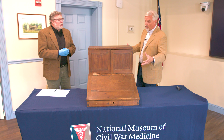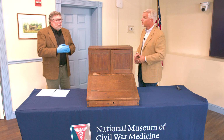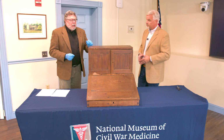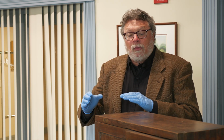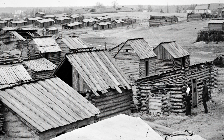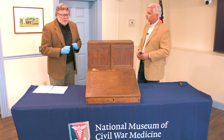Yeah. And talk to me about this item. It's great that a new piece comes into a collection. This came to us through the family, and we're still learning about it. Obviously, Fontaine would have needed a desk like this for record keeping. Particularly, I think something like this would be used in a more permanent winter camp and maybe been in the baggage during active campaigning. It does have a stand that this will sit on, but the stand's a little rickety. So to play it safe, we've placed it on here.